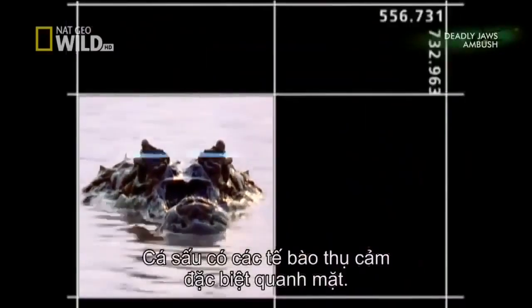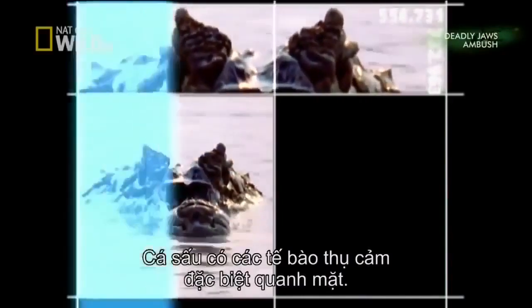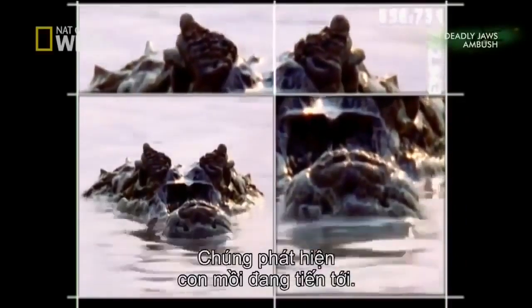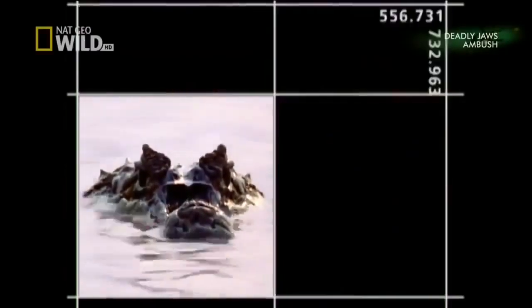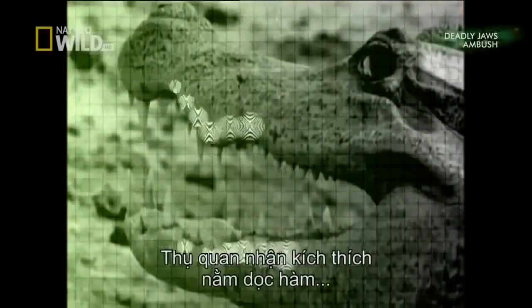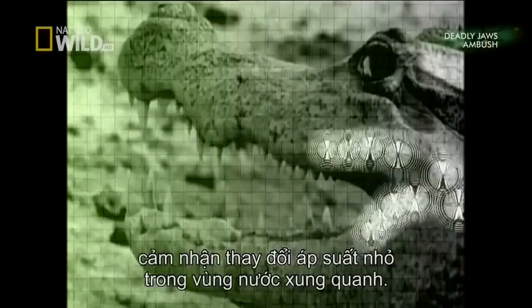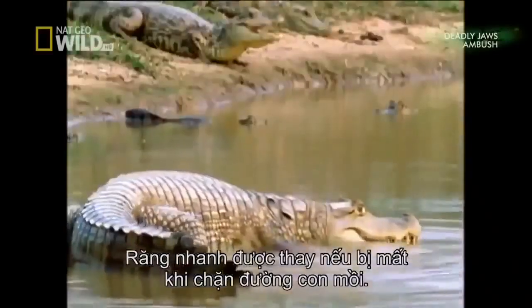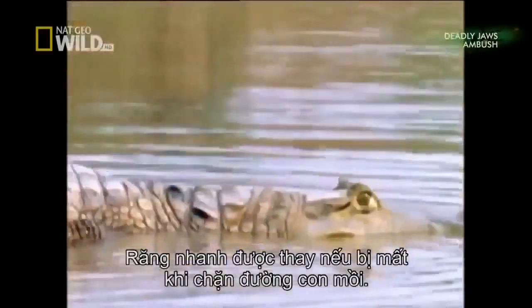Spectacled caimans have special sensory cells around their face. These are thought to detect approaching prey. Mechanoreceptors along the jaw can sense small pressure changes in the surrounding water. Spectacled caimans have up to 78 teeth, which are quickly replaced if they're lost tackling prey.